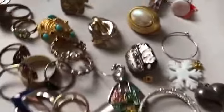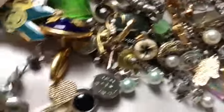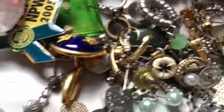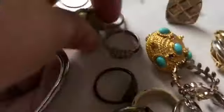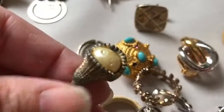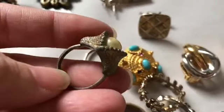And was that it for pairs of earrings? That might be it. There was this little sterling silver one that I haven't tested yet. Okay, so then there were also these rings that were left in the bottom. This one is definitely sterling and really cool and definitely very old. So that one I like.